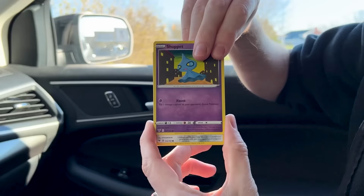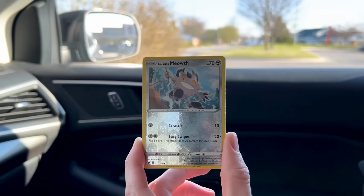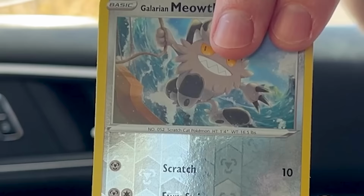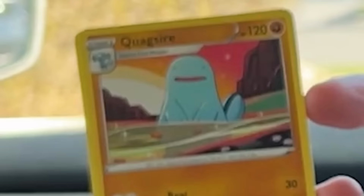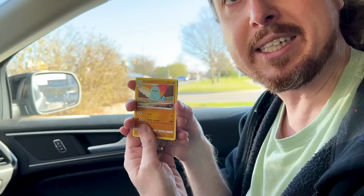We got a Shuppet, Ferroseed. Now this one is Vivid Voltage, Sand Dial, turn the dial to possibly a Rainbow Rare Pikachu? Nope. Or a Quagsire. We'll take a Quagsire. Absolutely. Look at the look on Quagsire's face. Stunned.